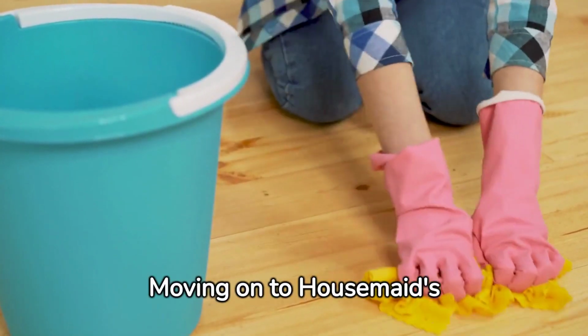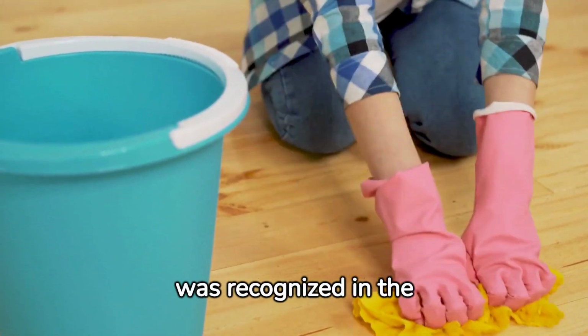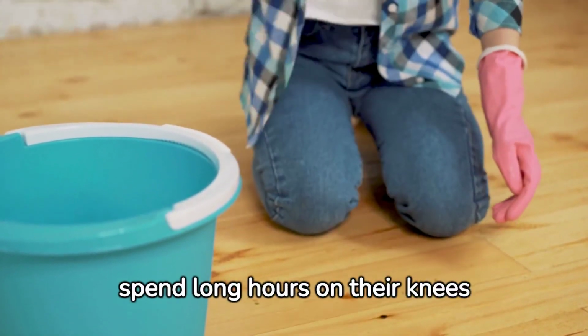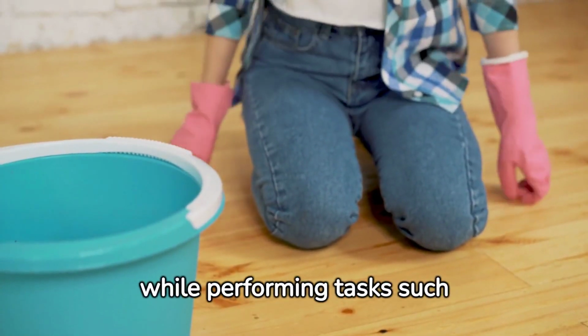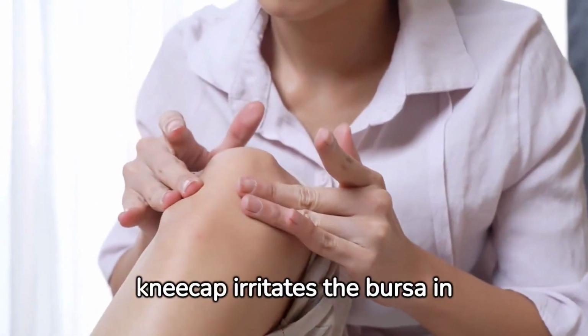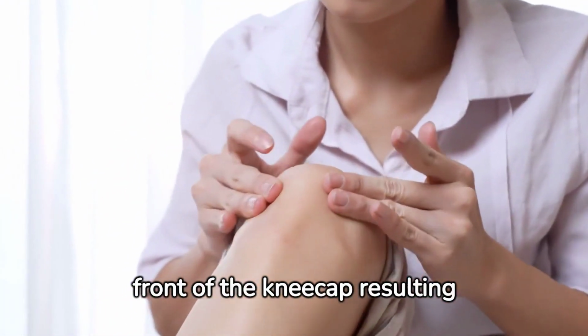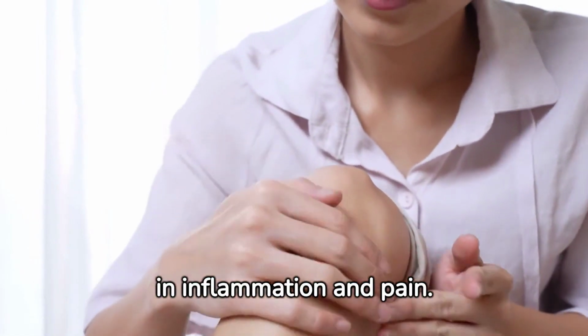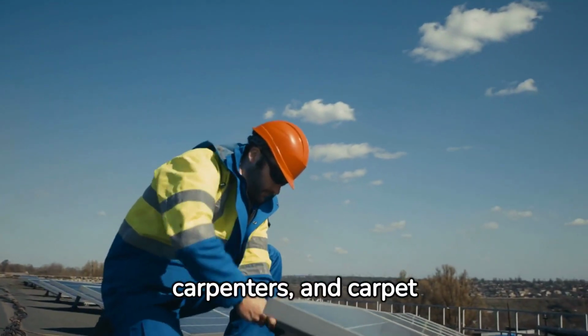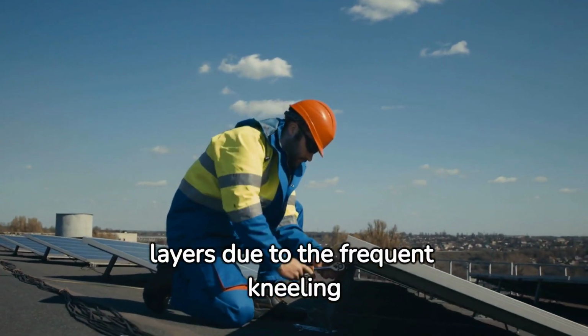Moving on to housemaid's knee. This condition was recognized in the 19th century when domestic servants were required to spend long hours on their knees while performing tasks such as scrubbing floors. The constant pressure on the kneecap irritates the bursa in front of the kneecap, resulting in inflammation and pain. This condition can also occur among bakers, carpenters, and carpet layers due to the frequent kneeling required.